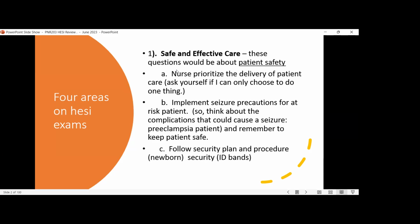So think about it. They're looking at safe and effective care, so these questions would be mainly about patient safety. The nurse prioritizes the delivery of patient care. You're always prioritizing, so ask yourself when you're taking these tests: if I can only choose to do one thing, what would it be? Remember your ABC: airway, breathing, and what else? Circulation. Without an open airway, we got nothing, and without circulation, we're nothing.